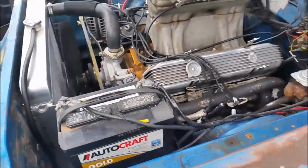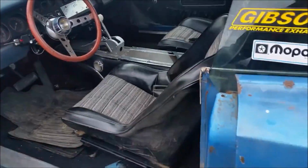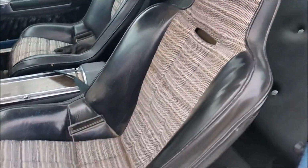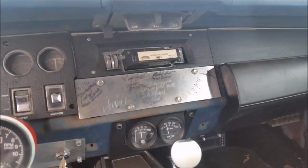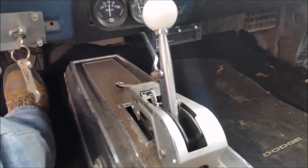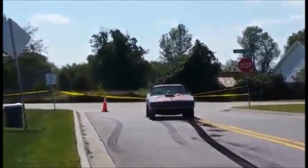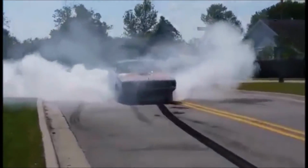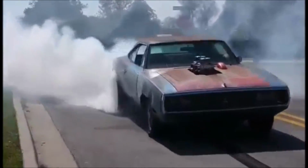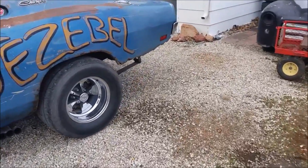Got an exhaust leak on this side. Oh well. Check out the new seats. You guys will start getting to see more and more cool stuff as we put in a roll cage and do all that fancy stuff.